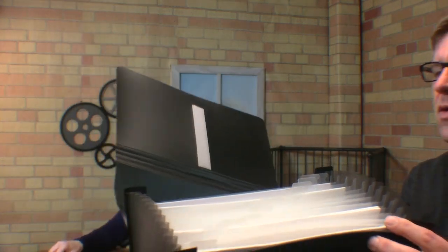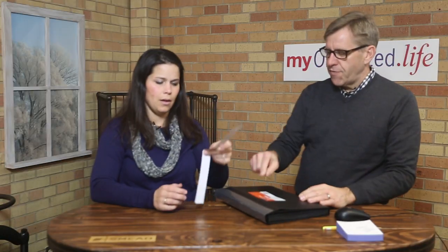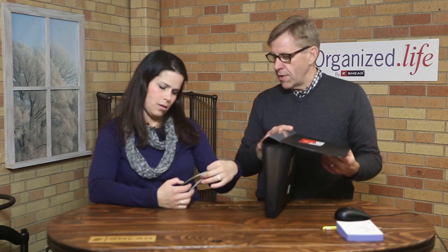We can show that this actually has 12 different pockets. They all are tabbed, and it comes with this sheet of inserts here. Let's look to the close-up camera. Monthly and very colorful. Those can actually fit in the little tabs, monthly or alphabetically. So you could do it 2 different ways.